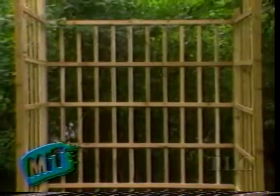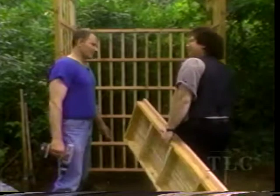Here it is. Boy, Zeke and Amos. A couple of wild guys, ready to put in the ladder. They're back there calling their service.